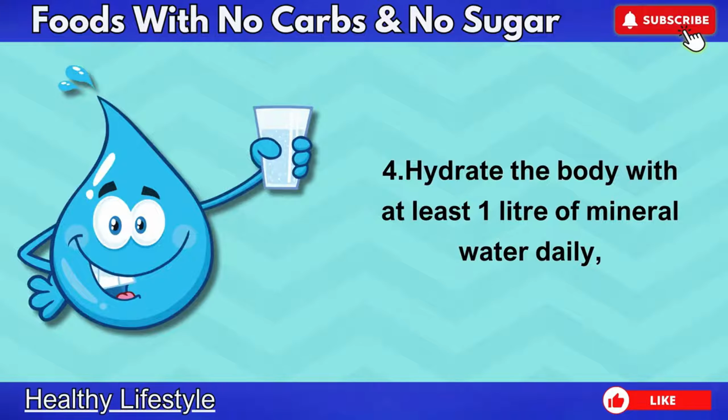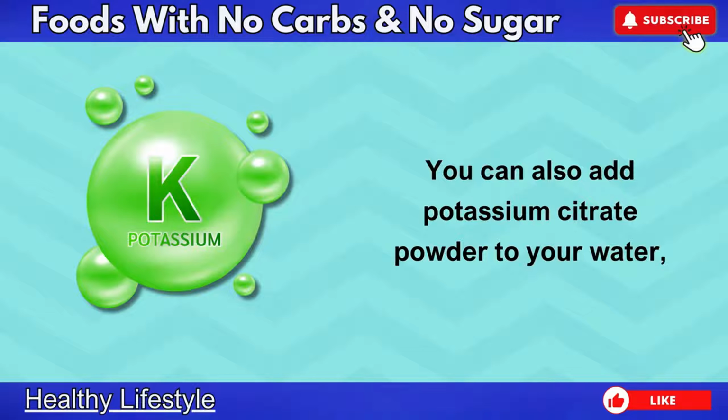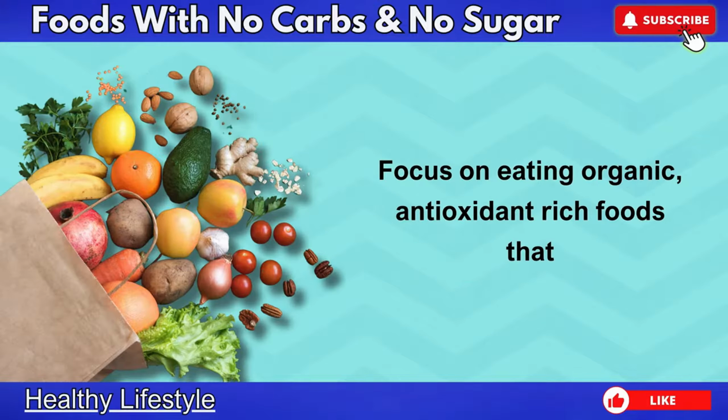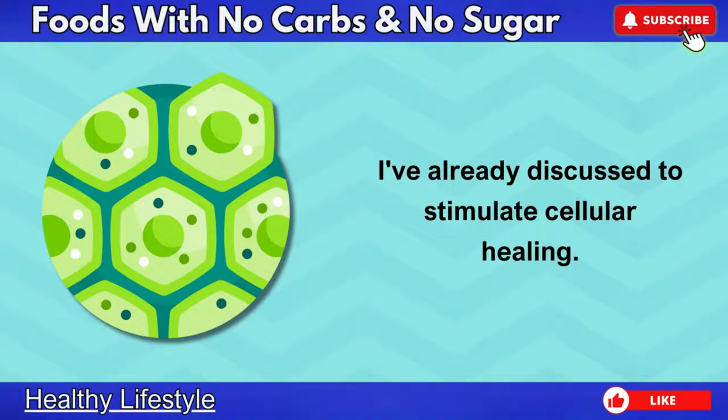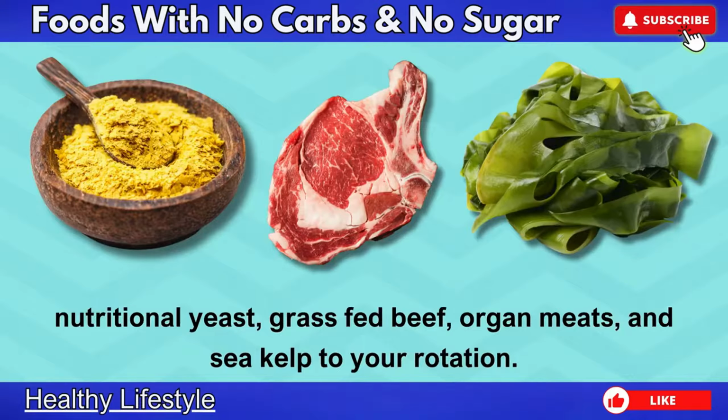4. Hydrate the body with at least 1 liter of mineral water daily, avoiding tap water, which can contain hormone disruptors. You can also add potassium citrate powder to your water, which will help to improve cell function and remove excess sugar in your blood. Focus on eating organic, antioxidant-rich foods that I've already discussed to stimulate cellular healing. Add low glycemic berries, lemons, krill oil, nutritional yeast, grass-fed beef, organ meats, and sea kelp to your rotation.